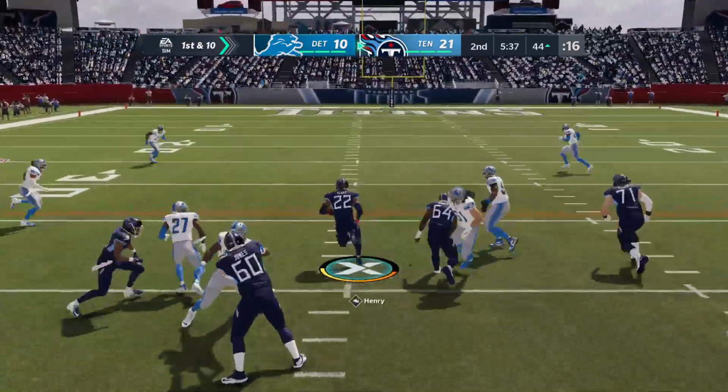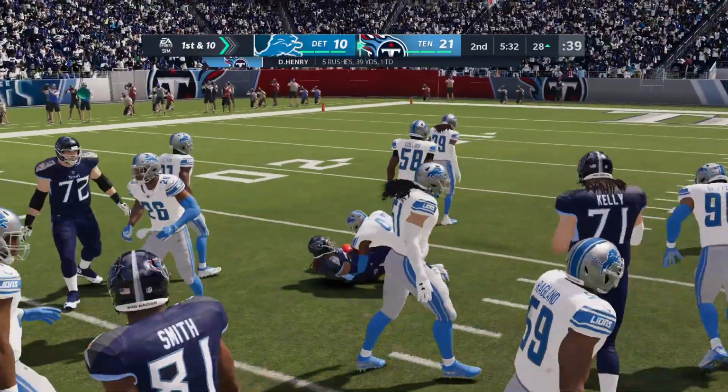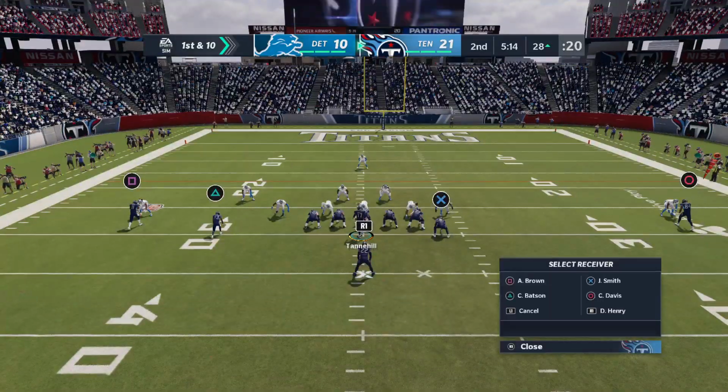A first down carry for Henry. And he's taken down inside the 30. Another nice gain, 16 yards there, and a first down again. Nice carry there by Derrick Henry. Picks up a first down.